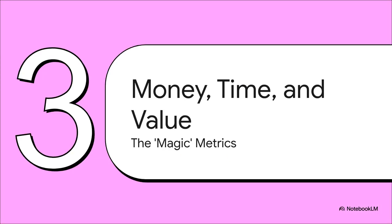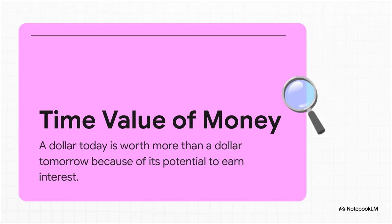Okay, so we're starting to understand the costs, but to get a really accurate picture, we have to add another ingredient to the mix: the value of time. This is where the analysis gets a lot smarter and a lot more powerful than just simple payback time. This idea is basically the foundation of all modern finance. It's simple. $1 in your hand right now is worth more than the promise of $1 a year from now. Why? Because you could take that dollar today, put it in the bank, and it would start earning interest immediately. It's a simple concept, but it's what lets us compare money across different points in time, which is crucial.